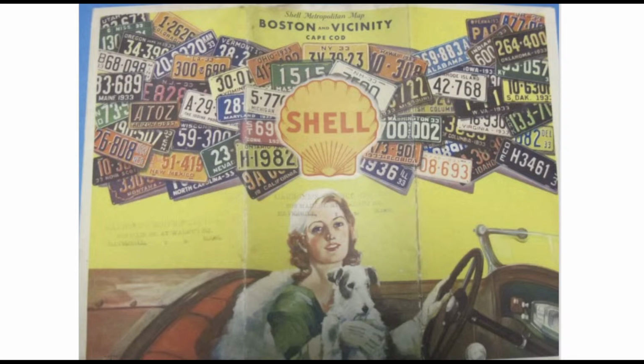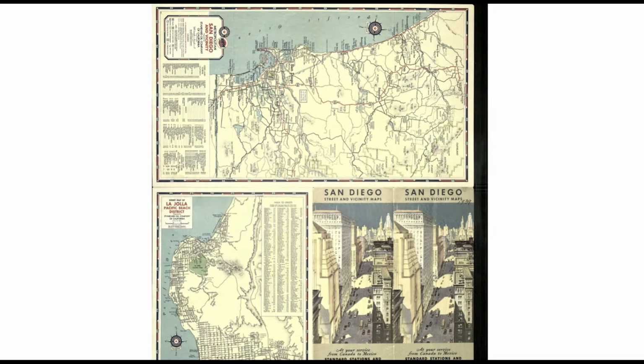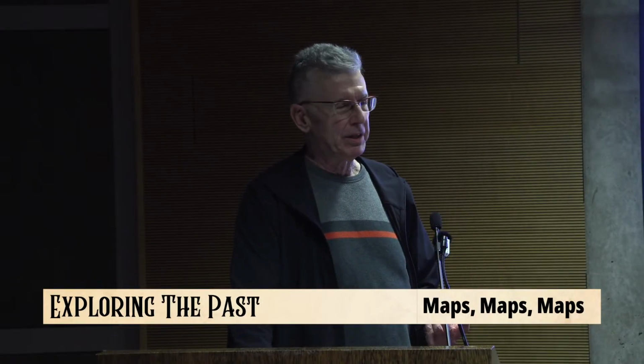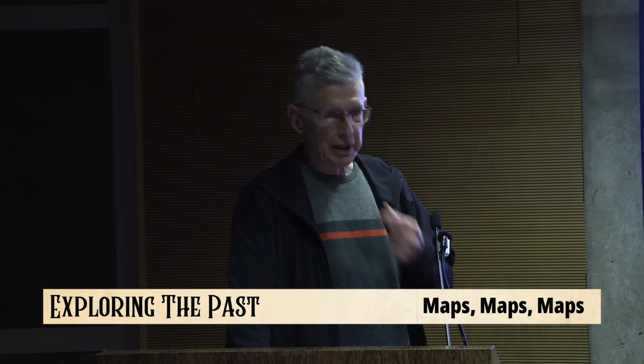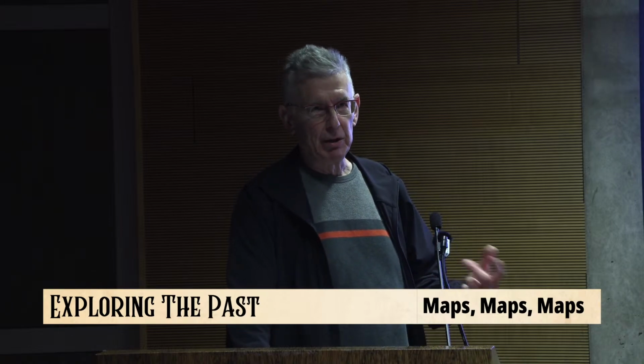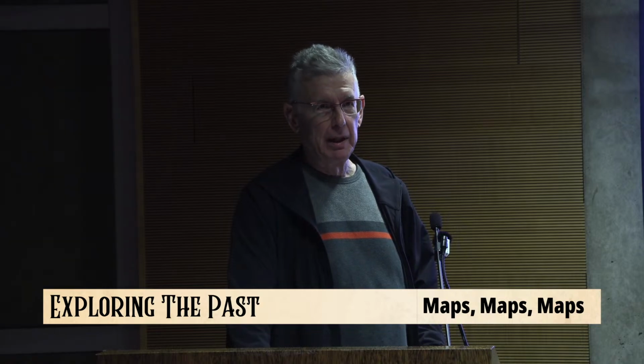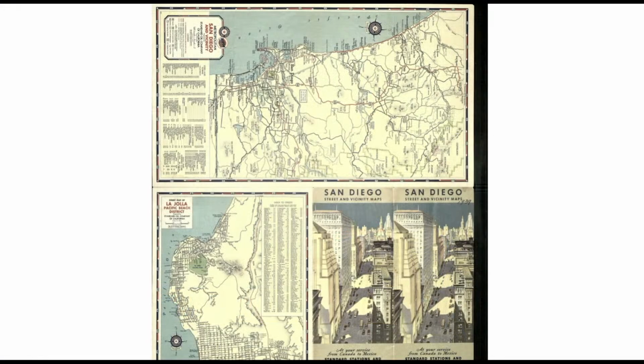But by 1939, we get our own street map from an oil company. Both Shell and Chevron, Standard Oil / Chevron, issued them for 39. They were both made by the same cartographer, H.M. Goucher of Chicago. There basically were three major map makers for oil company maps: H.M. Goucher of Chicago, Rand McNally of Chicago, and General Drafting of New York. Goucher made both the Shell and Standard.